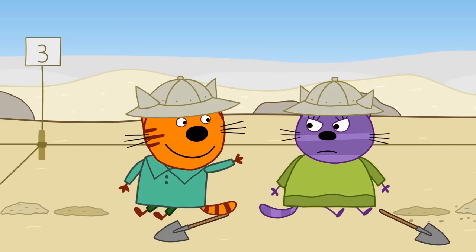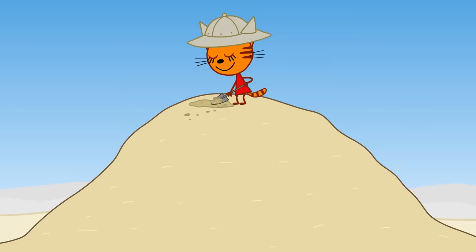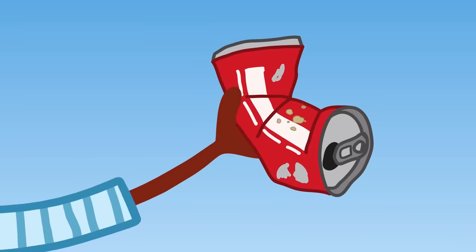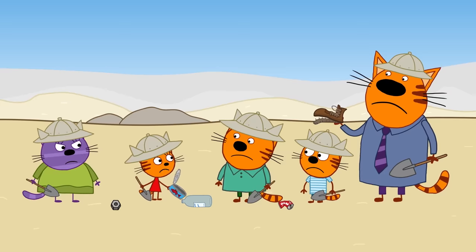Let's all dig in different places. If we try that, surely one of us will find some treasure. This time, the kittens did find a lot of stuff, but none of it turned out to be ancient at all. Well, I was right. Nothing valuable to dig up here. But we just need to be patient, like real archaeologists.